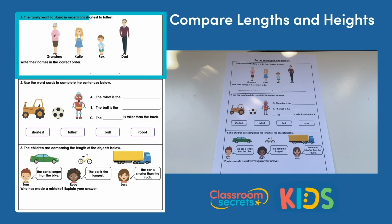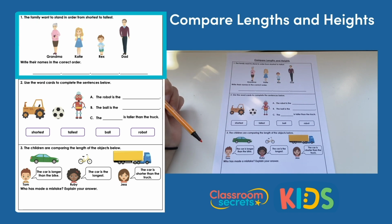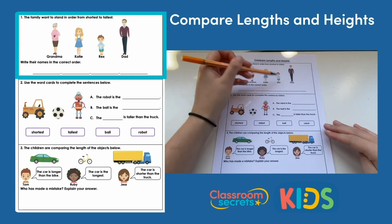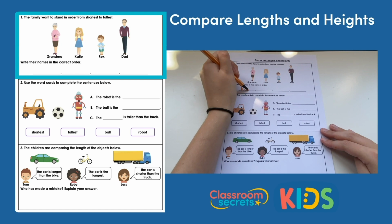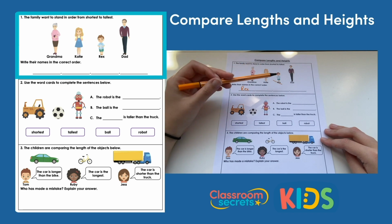The family want to stand in order from shortest to tallest. So we've got Grandma, Katie, Rex and Dad. Write their names in the correct order. So we need to start with the shortest. Well, I can see that Rex is the shortest. So Rex will go first, and I've crossed his name out so that we don't get him confused. So let's see who's next.